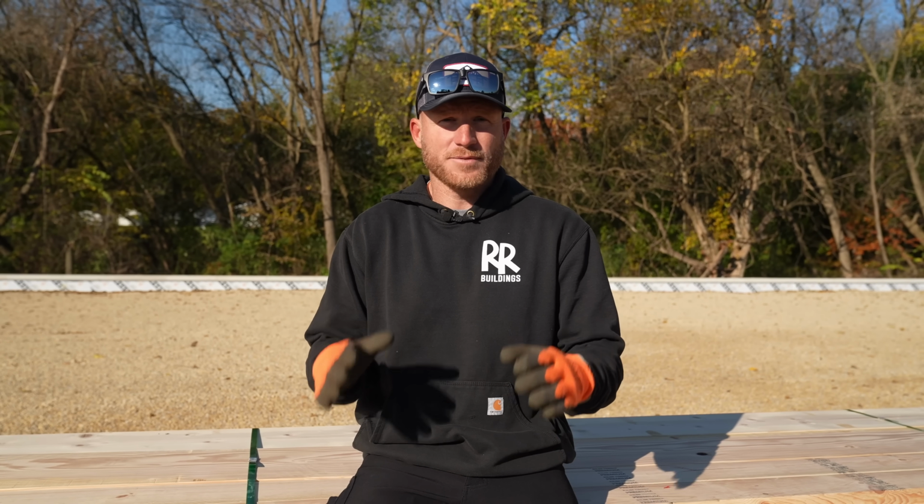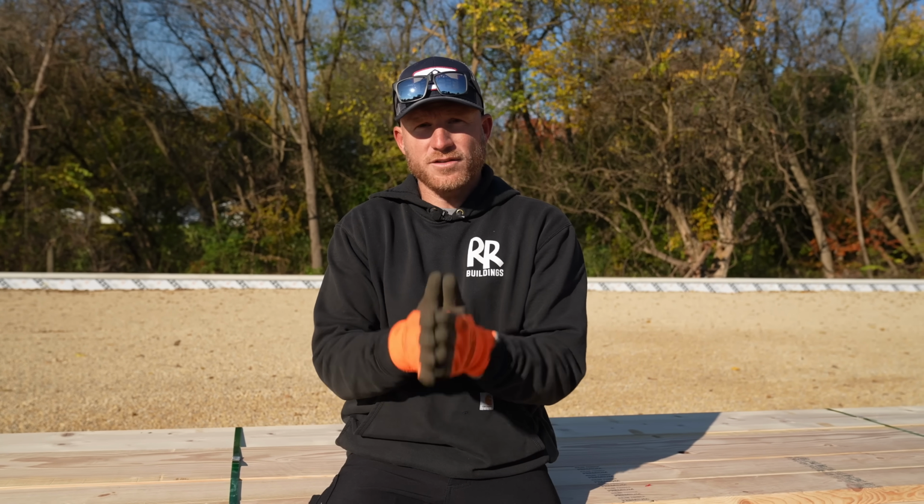We're gonna have standing seam. There's gonna be a ton of different trim details. We got valleys, we got hips, we got all sorts of stuff, guys. I'm telling you, it's gonna be crazy. I'm a little anxious, but I'm also super excited, and I hope you guys are as excited. And I wanted this video to be the intro into what we got coming up.